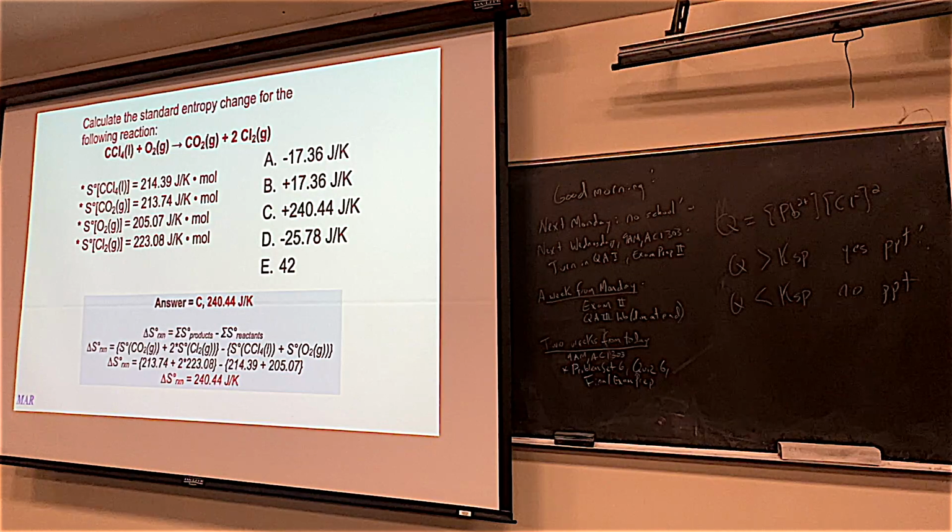It's positive. If you think about what's happening here, we have 1 mole of gas and a liquid going to 3 moles of gas. So not only do you have 2 moles going to 3 moles, which entropy loves, but you also have a liquid going to gas. And all those reasons are why this is an increase in entropy. So entropy absolutely gives us a thumbs up. This is a type of combustion reaction, though it's something kind of nasty, carbon tetrachloride. Questions?